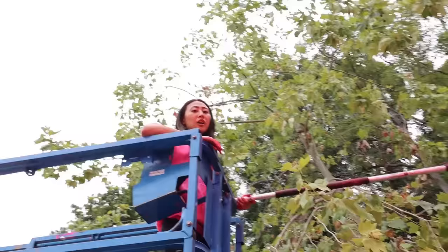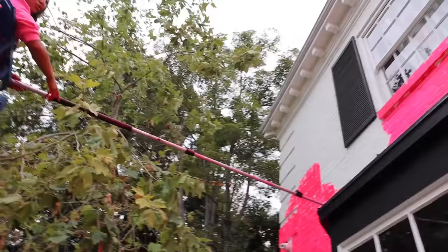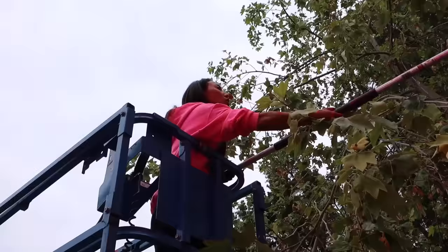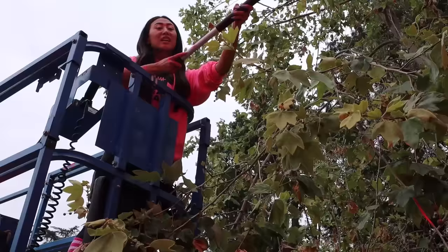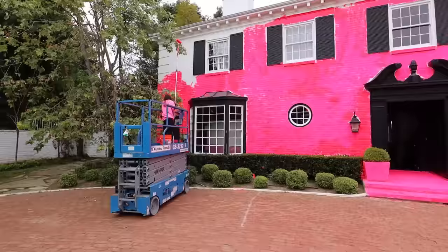Okay guys, we are coming close to a finish on just the outside of the house. And this is by far the hardest part because it's just really difficult to reach with all the shrubbery. And I'm literally using this, I don't even know how long this pole is. I'm using this super long pole to reach. And let me tell you guys, this is tough. Guys, we are working so hard on this, so make sure to smash that like button. This is gonna be awesome, and the boys are gonna be so surprised.